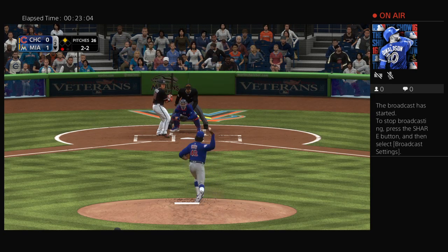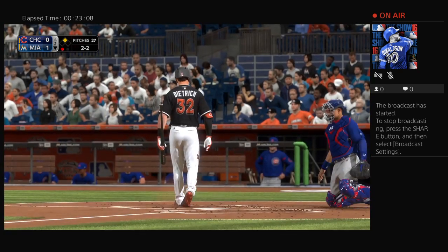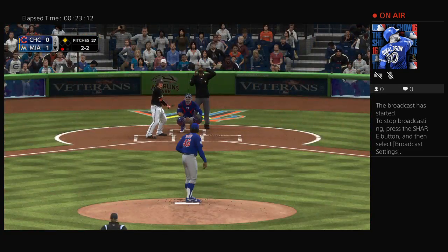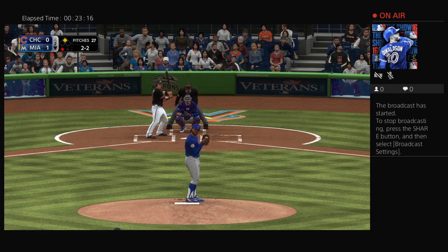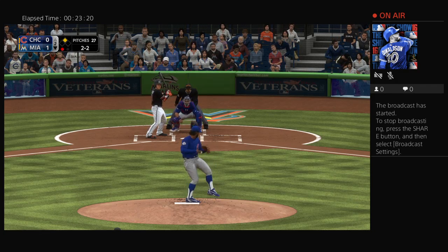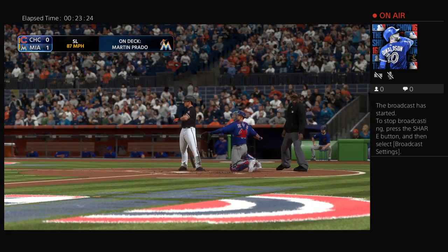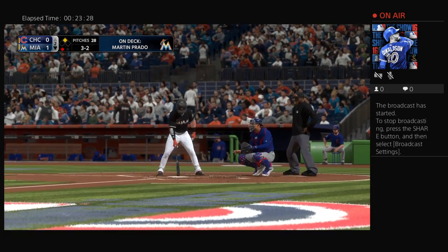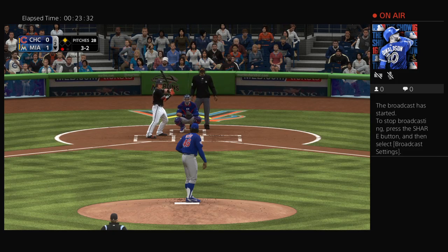Here now, the 2-2 fouled off. Back-to-back breaking balls. He just missed that one right there, fouling it away. Do not expect a third. The 2-2 one more time is taken, ball 3. Wow, these guys are really grinding out their at-bats in this one. They're not making any outs easy to get, and that, of course, is having a huge impact on the pitch count.